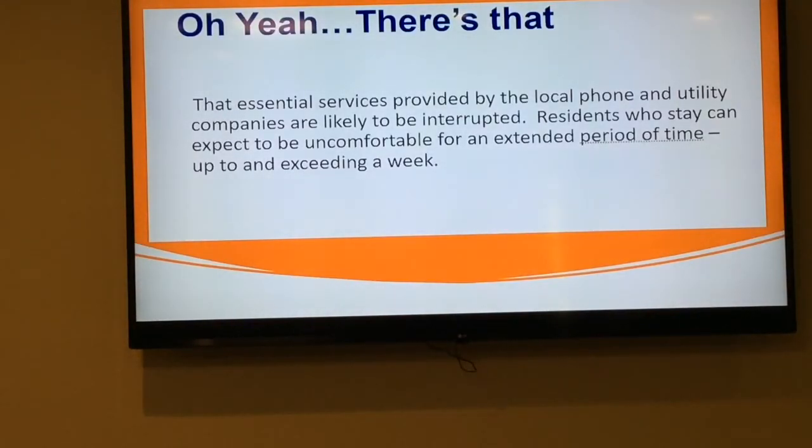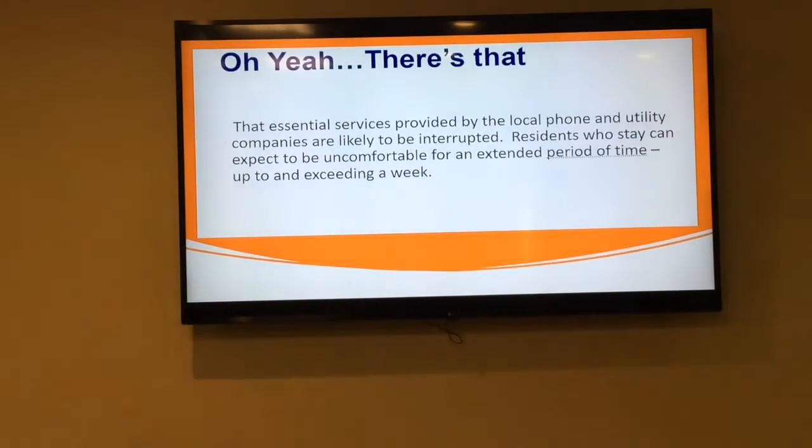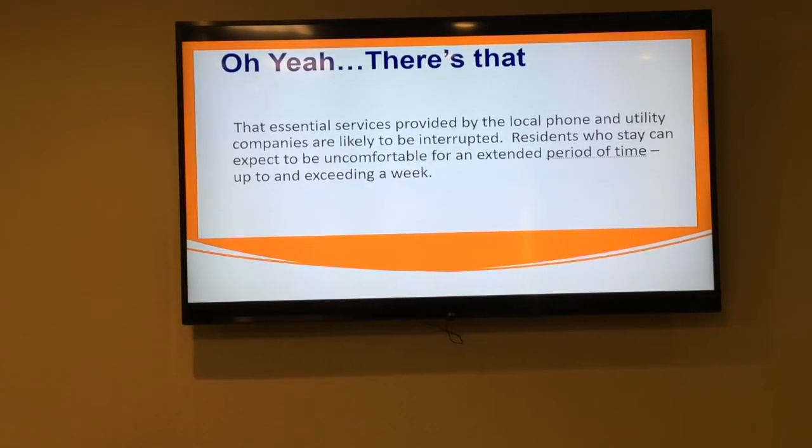Oh yeah, there's that. All the essential services provided by the local companies are not going to be here. You're not going to have power. You're not going to have air conditioning. You're not going to have lights. You're not going to be able to run a fan. You're going to be stuck in a wet, damp, hot, humidity-ridden apartment in the dark by yourself with limited services. You will not die, but you are not going to be comfortable.